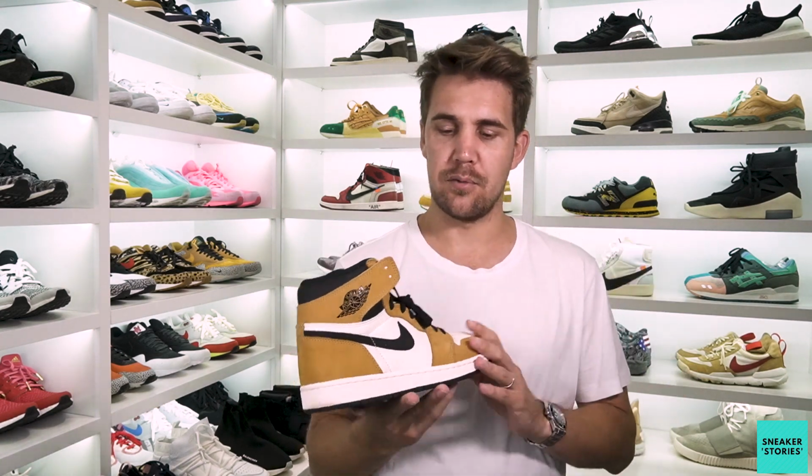Now the Air Jordan 1 is obviously one of my favorite winter shoes, being a high top, being very warm on foot and with a leather upper. These I've got in a whole host of different colorways. This one is just one of my favorites for winter because of its color palette. However, the things like the Travis Scotts and stuff up there, I'll also generally wear those throughout winter as well.